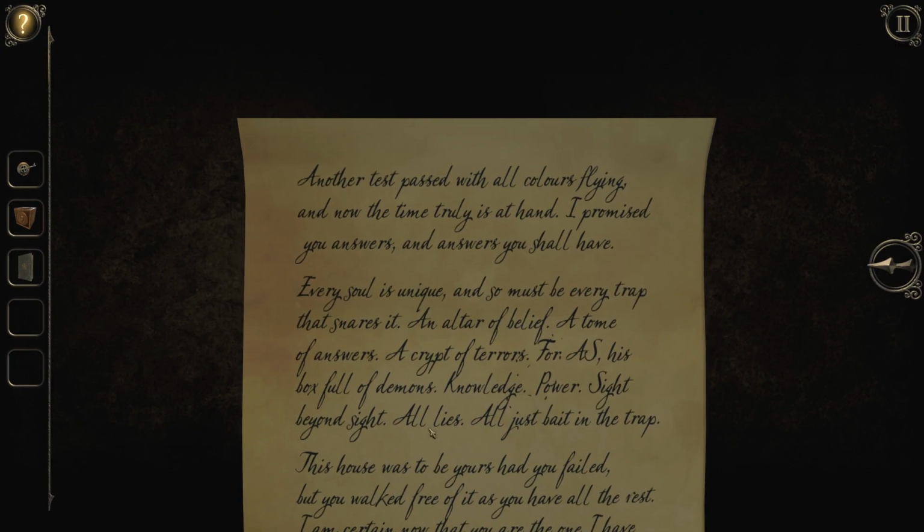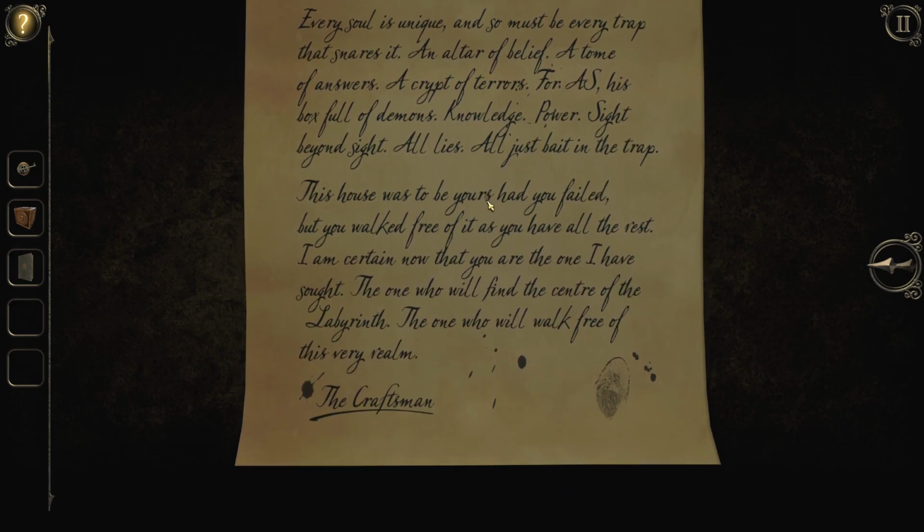Another test passed with all colors flying, and now the time truly is at hand. I promise you answers, and answers you shall have. Every soul is unique, and so must be every trap that snares it. An altar of belief, a tome of answers, a crypt of terrors. For A.S., his box full of demons, knowledge, power, sight beyond sight, all lies, all just bait in the trap. This house was to be yours had you failed, but you walked free of it and you have all the rest. I am certain now that you are the one I have sought, the one who will find the center of the labyrinth, the one who will walk free of this very realm, the craftsman.